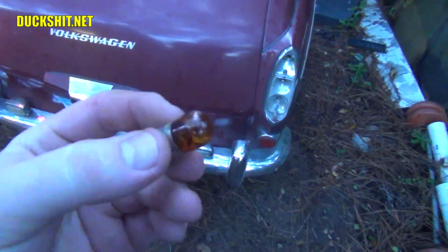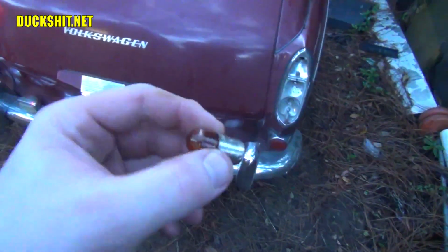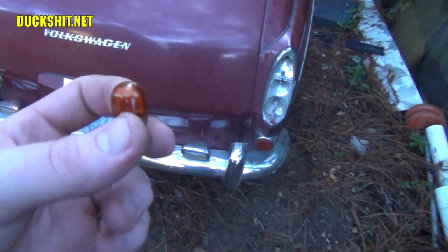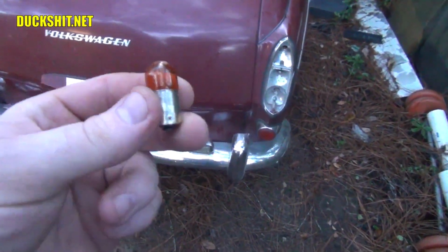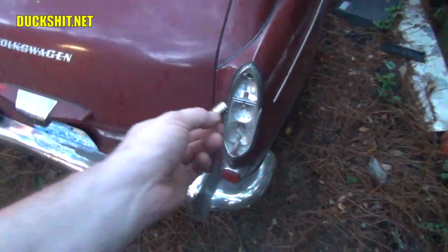Try again. All right, in my junk in my toolbox, I found a replacement bulb. It's a 10 watt. I'm not sure if it's going to be bright enough, but it does have an intact filament. It is amber, but I don't think it's going to matter too much because once you put the lens on it, I think it's going to look red anyway.